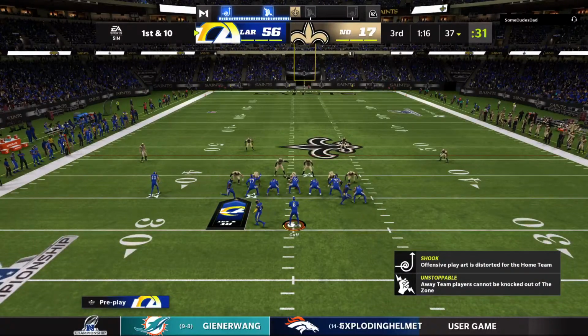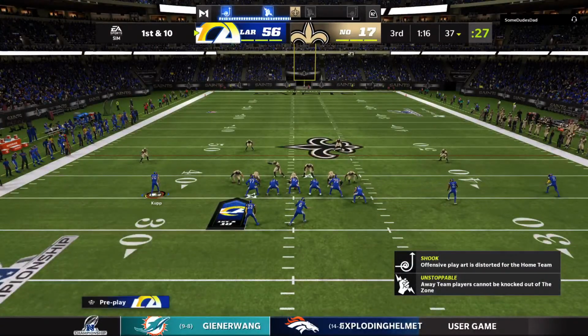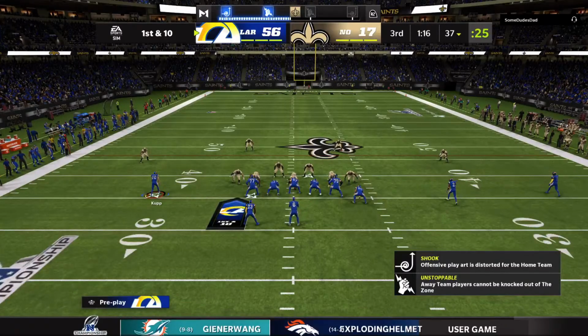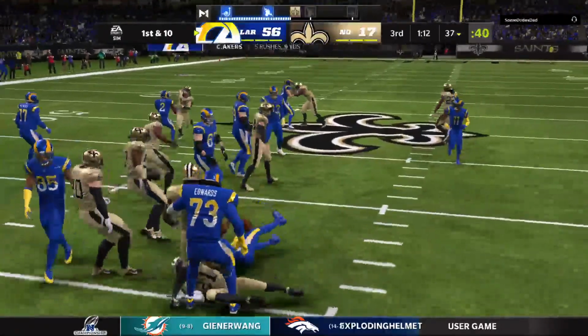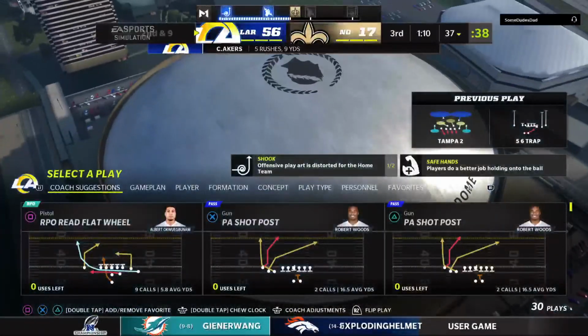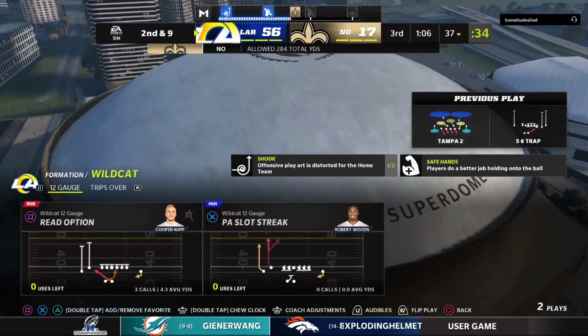Here I come. Check 31. They'll begin on the ground with Akers. And unable to get downhill there as he'll take this up to about the 37. Bradley Roby, the cornerback, there to make the stop.